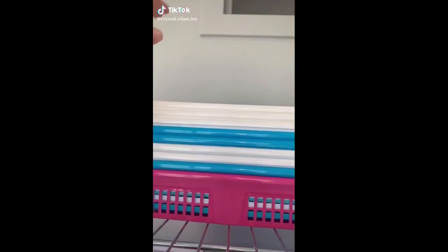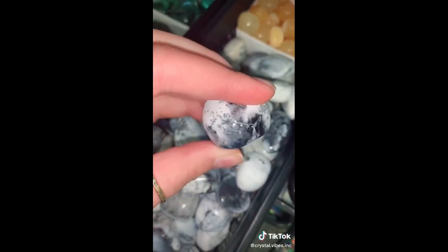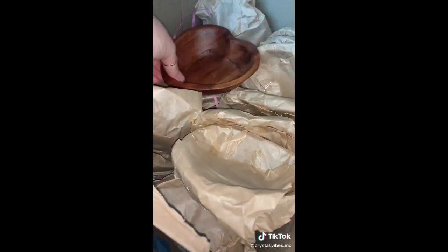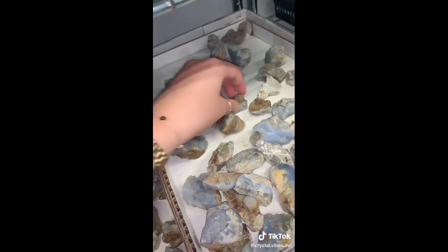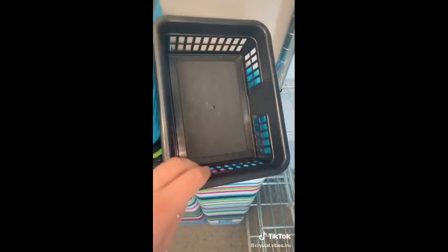Happy Tuesday, lovelies. Let's pack a few crystal orders. Our first order is for Allison. One dendritic opal tumbled stone. One sunstone mini sphere. One of our wooden heart bowls. And one rough angelite. Our next order is for Brianna.